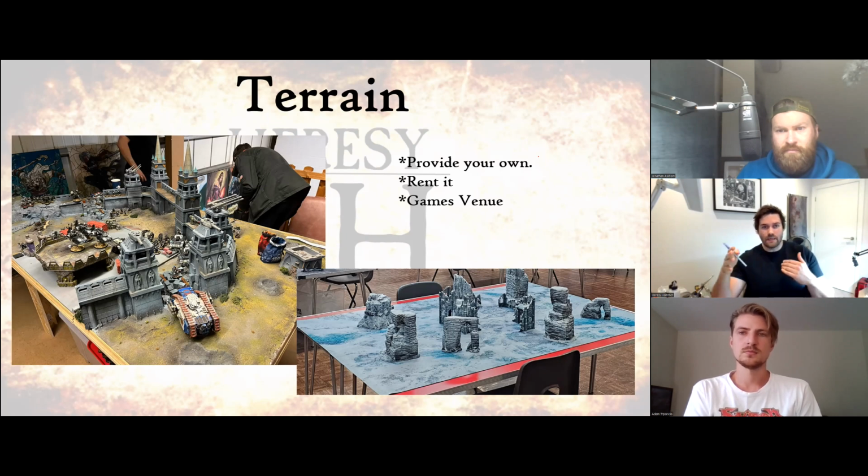Now, one of the things that we did do, and one of the things we've done before, which actually worked really well, is that we've said to people, look, if you bring a mat and you bring terrain, we will pay for your lunch at the Heresy Hammer event. And that works really well because people get a free lunch out of it. They don't need to worry about food. And for us, we get a couple of extra tables with variation.